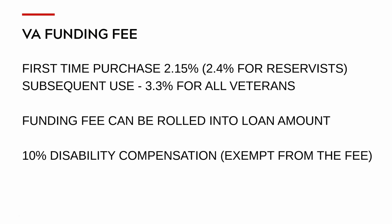The VA funding fee can be exempt if the veteran is classified at least 10% disabled. This is a significant savings on the fee that will save thousands of dollars at closing. So make sure that you tell your loan officer that you're at least 10% disabled and that you can actually prove it.